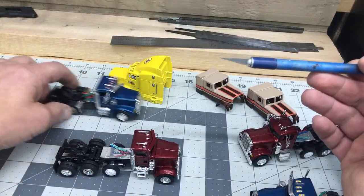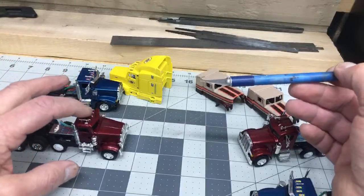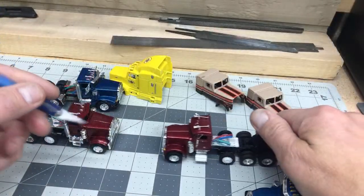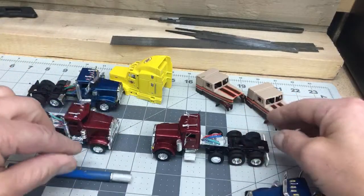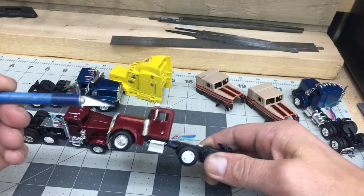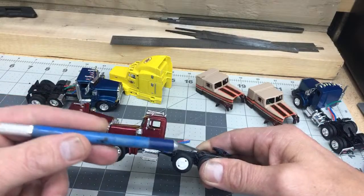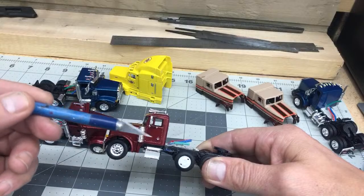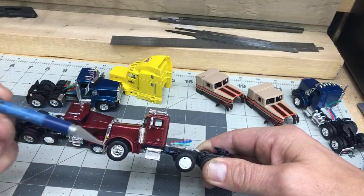Since I'm working on the red truck, I might just do the other one while we're at it. So this is 1.0 over here on my left, and this is version 2.0. Now this one's going to be a bit more of a challenge. This one's going to be a booger for some of you, but hopefully not. So this is a die-cast Promotions 379 Peterbilt along with the 379 frame. I just bought a truck and I had a third axle, so I just repurposed the whole thing.